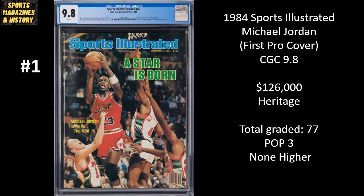And coming in as the number 1 highest selling sports magazine from last month, check that, of all time, we have this 1984 Sports Illustrated Michael Jordan cover. This is his first pro cover. We saw his very first cover earlier from 1983 while still in college at North Carolina. But this is his first pro cover in the NBA with the Chicago Bulls, and it's a CGC 9.8.